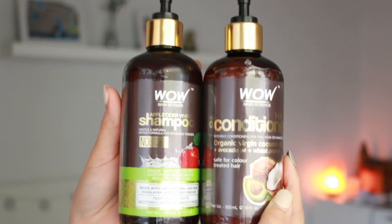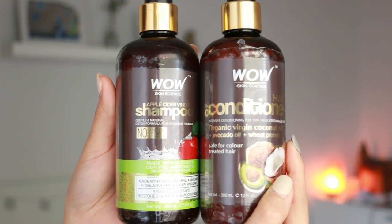And apart from that, they smell so lovely. They both smell so good, but especially the shampoo. When I first opened the bottle, it was like, wow, like a heaven smell. Like if heaven had a scent, I feel like this is how it would smell. It's kind of like apple, like a fragrance, perfume. I don't know how to explain it, but it smells so good. And then this one, it's more subtle.